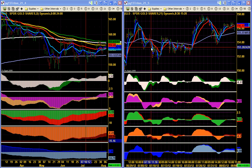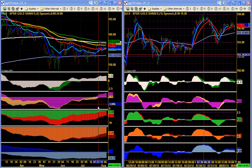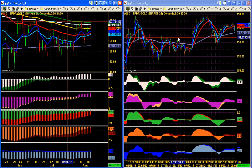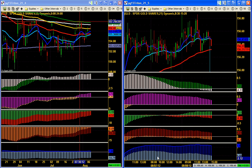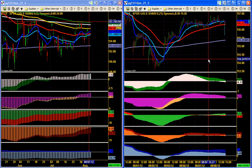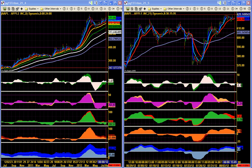Okay, GLD, the gold ETF. The waves actually don't look too bad, but the cash price is not doing anything. It's just congested, going sideways. And on the daily, and on the 21-minute chart, T1 is starting to come down a little bit. This is sideways to sideways. I have no opinion on GLD.